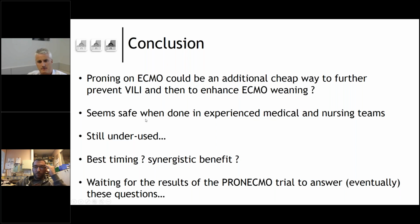It's a safe procedure when it's done by an experienced medical and nursing team. And again, I really insist on that, but I think simulation is very important, useful, and efficient to be prepared to prone your ECMO patient.